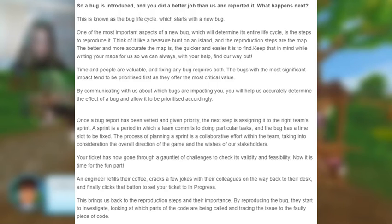Your ticket has now gone through a gauntlet of challenges to check its validity and feasibility. Now it's time for the fun part. An engineer refills their coffee, cracks a few jokes with their colleagues on the way back to their desk, and finally clicks that button to set your ticket to in progress. This brings us back to the reproduction steps and their importance.